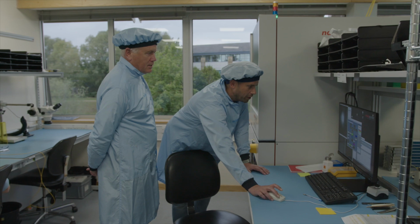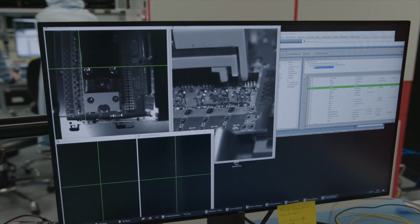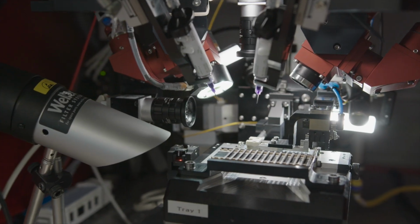One of the things that we found over the years is that by engaging with academia, we're able to multiply the effectiveness of our small engineering team by becoming aware of new techniques and being able to apply them earlier than we would otherwise do.